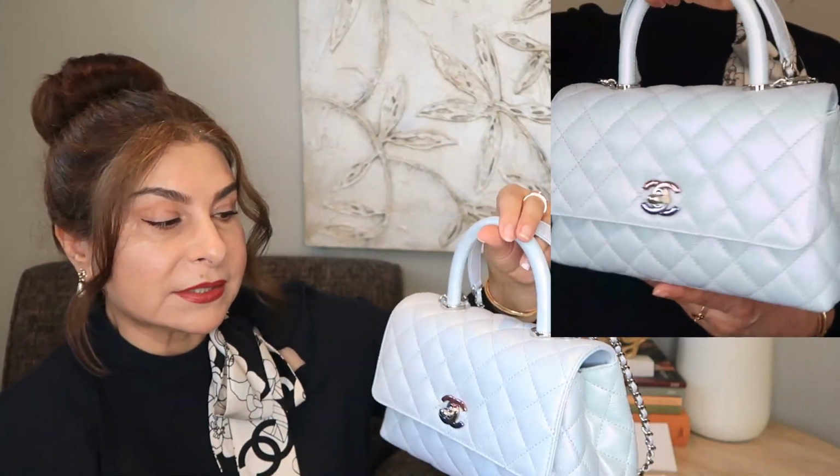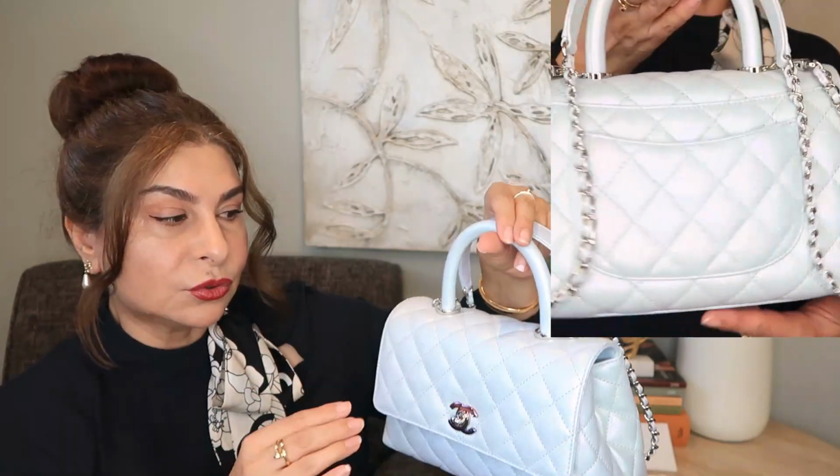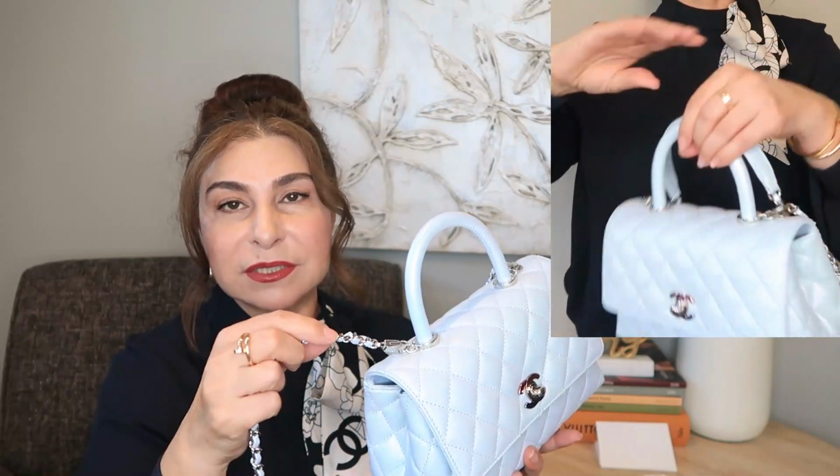The chain is a little bit shorter compared to the small size or extra mini size. I would say it's definitely difficult to make it crossbody, but nowadays there are so many different extensions from so many brands that you can buy some kind of silver chain extension and just add it if you need it for crossbody. And that's actually what I'm planning to do. In Hermes they have specific extensions, but they're mostly black. It would be really nice to buy something in kind of a blue or seal color, but we will see.